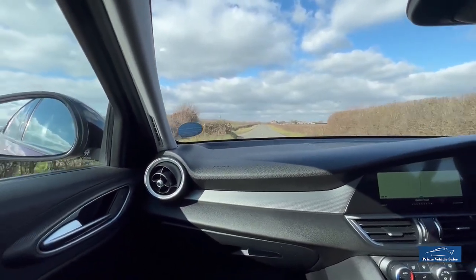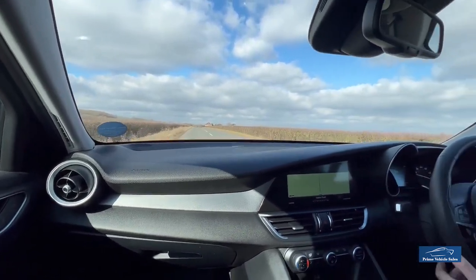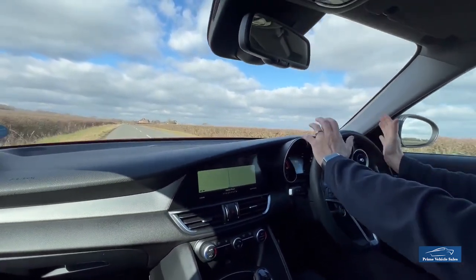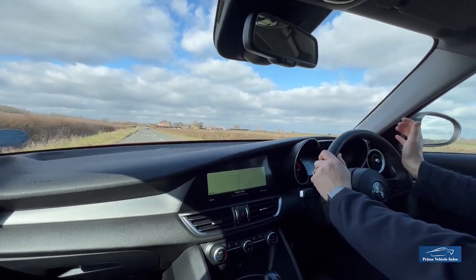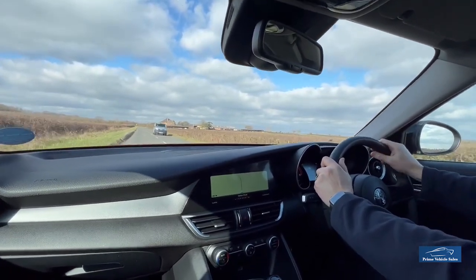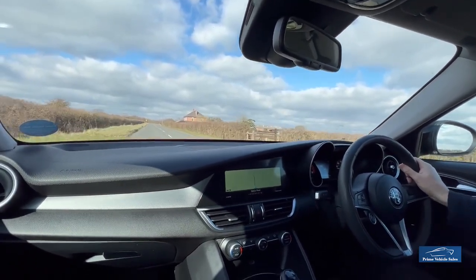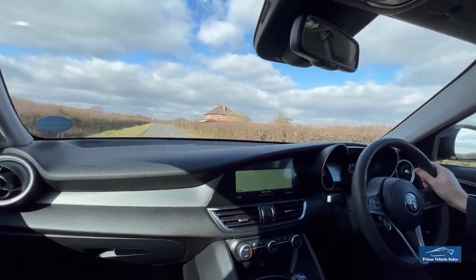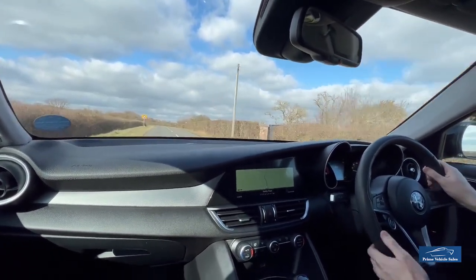Lovely car to drive. Gearbox is all nice and smooth. Auto changes nicely. Steering's good, nice and smooth, straight. No warning lights up on the dash. Really, really nice. Great looking car and a really nice car to drive as well. Stands up to any comparison to your Audi or your Beamers or your Mercs, especially in looks.